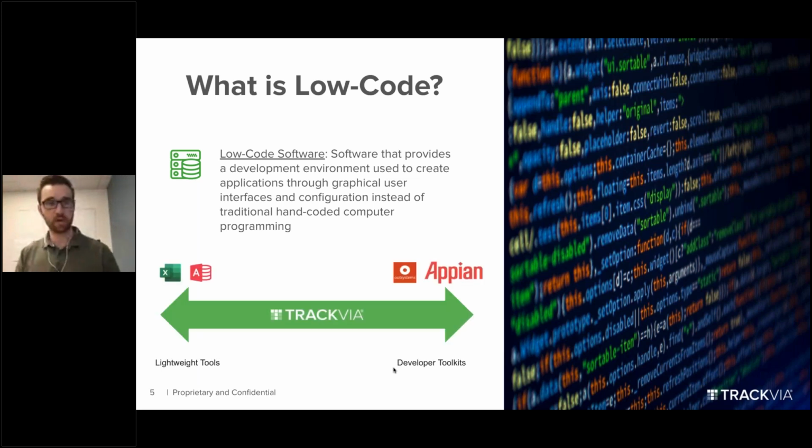Now, when it comes to low code, there is a big gap of what is considered low code. It's a very broad space, and I like to think of it as a spectrum. On the left-hand side of that spectrum, you have your lighter weight tools, Excel, Access, things like that that we may use all the time for quick fixes or quick gap fillers. That really is considered a low code tool. You don't have to code to build out something pretty robust in Excel and Access and tools like that.